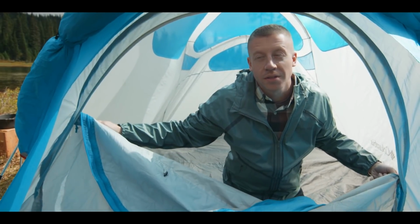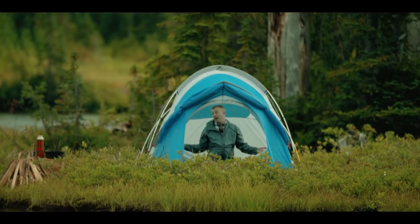The thing about the Northwest is, it's gorgeous here. It's basically like my backyard. I even rode my bike here.